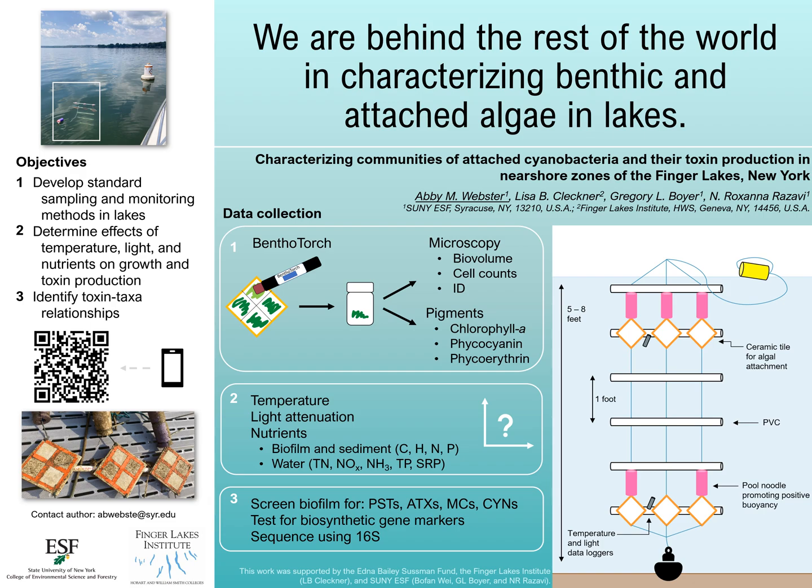Through this work, I hope to encourage the inclusion of attached algae in priority research areas, increase monitoring efforts, and improve our understanding of their communities in the northeastern U.S.